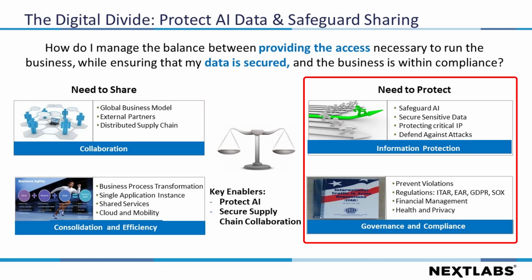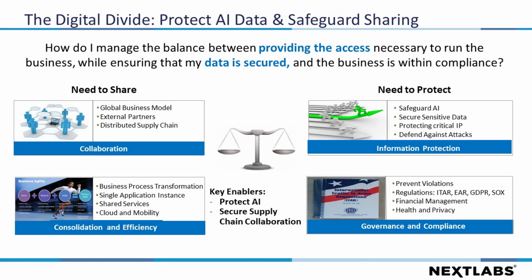As AI becomes central to business innovation, organizations use sensitive data to train models and generate outputs. This data often includes critical IP, designs, and insights, making it highly valuable and vulnerable. Without proper protection, there's a serious risk of data leakage, requiring strong safeguards across the AI lifecycle. There is a very big digital divide between the need to share and the need to protect for organizations.